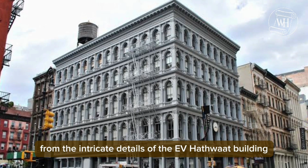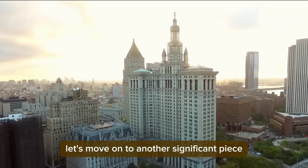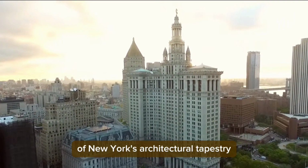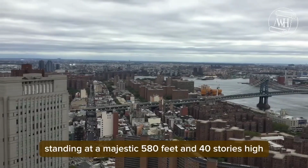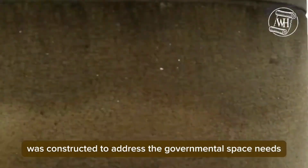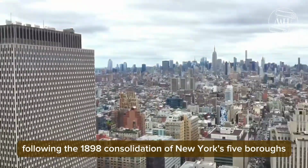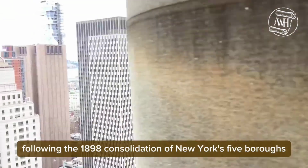The Manhattan Municipal Building, a Beaux-Arts marvel. From the intricate details of the E.V. Haughwout Building, let's move on to another significant piece of New York's architectural tapestry. The Manhattan Municipal Building, standing at a majestic 580 feet and 40 stories high, was constructed to address the governmental space needs following the 1898 consolidation of New York's 5 boroughs.